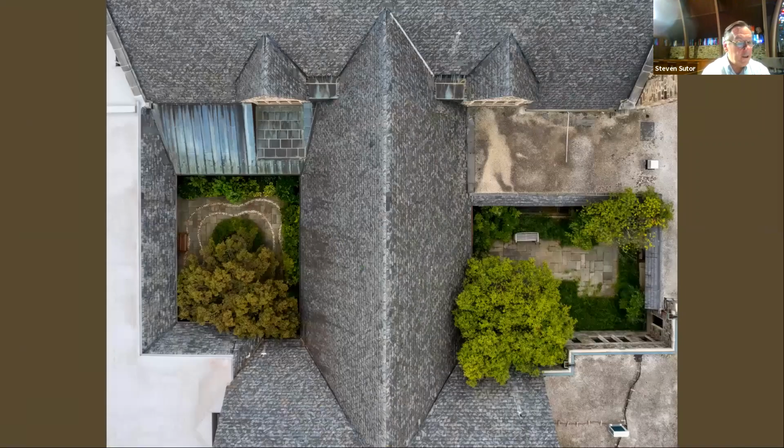Here we are looking down on 2 of the 5 courtyards. 3 of those courtyards are named after churches that Redeemer helped to start. The one on the left has a small labyrinth and a bubbling fountain. Again, these were designed for individual respite, small conversational meetings, and simply to be outdoors. The next slide.